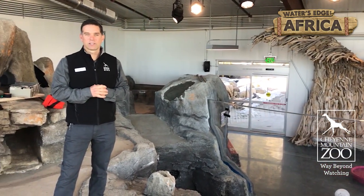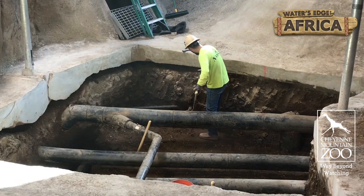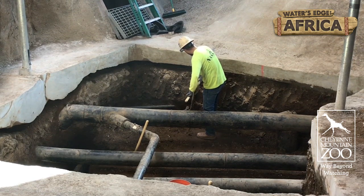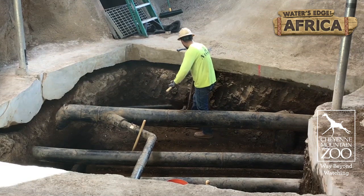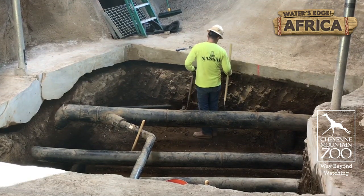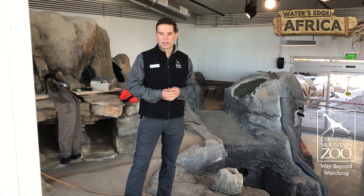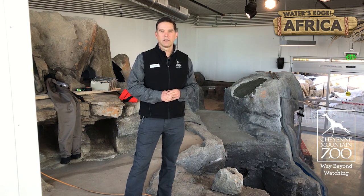Next door in the Hippo exhibit, I showed you a big hole in there last time. We've finished all the excavation. You can see all the pipes that we told you were underneath the concrete. Those pipes are what we thought had some of the settling around it. And we got the soil tested all the way down into the soil column, all the way down near to bedrock. So we tested all the way down about 20 feet deep.